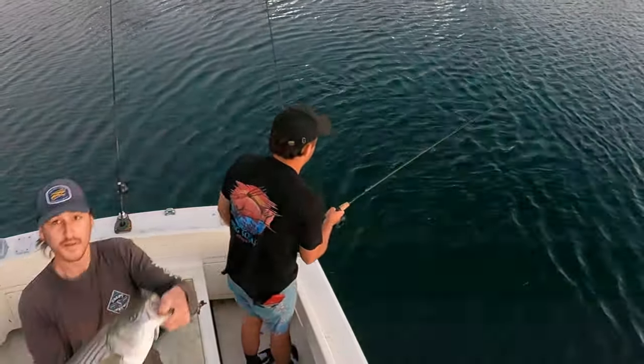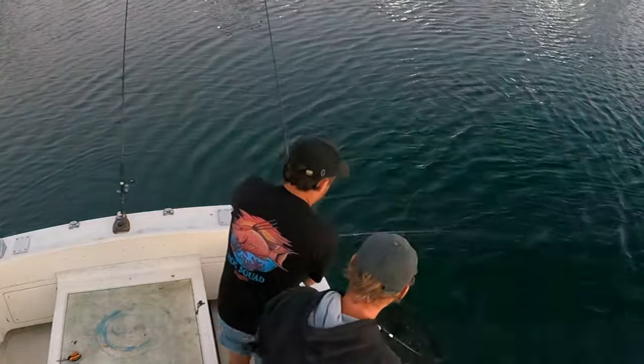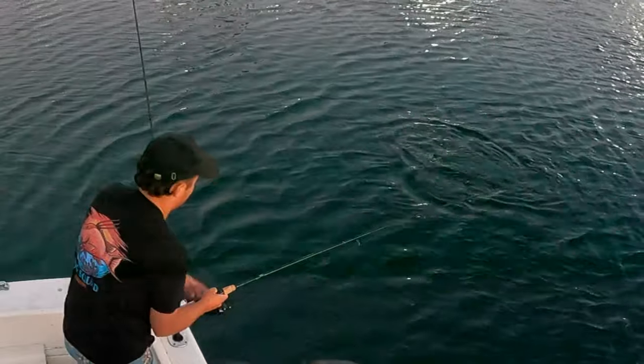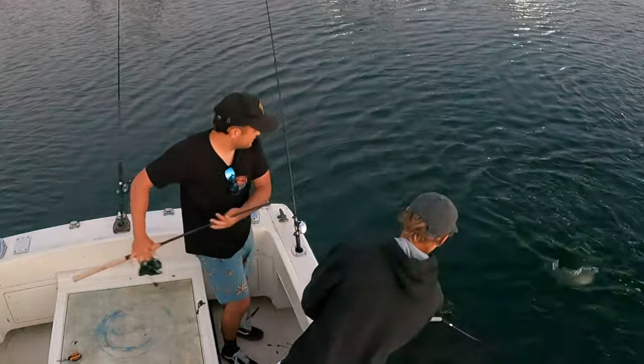All right, he's right here. Oh no, wait, Chris, hold it. We'll get a double picture. It's a pound. So that fish is gonna be pooped. Yeah, he's a little tired right now. He's not too big either.